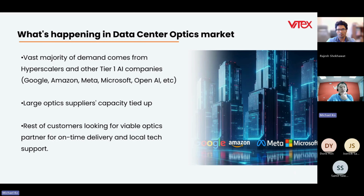So commercially, what's happening in the data center market, and this is just our perspective, the vast majority of all this demand really comes from the large hyperscalers and tier one companies, and these companies are very well known. In the optics space, there are very capable tier one suppliers such as Coherent, Innolight, or Lumentum. These companies are very good, and I used to work at Lumentum, so these companies make great products. But because of this surge in demand, their capacity is pretty much all tied up. So that's one challenge.